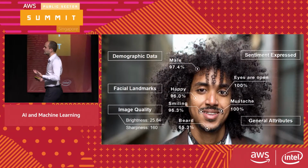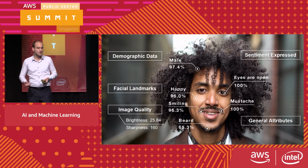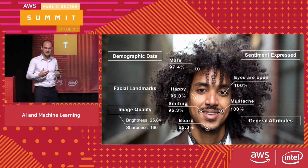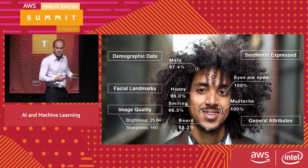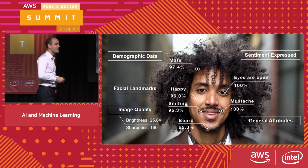It also allows me to identify faces. And when I identify faces, it also allows me to perform a certain sentiment analysis, like, is this person smiling? Is this person happy? Or does this person have a mustache or a beard, for example? Or some general attributes like, are his eyes open?